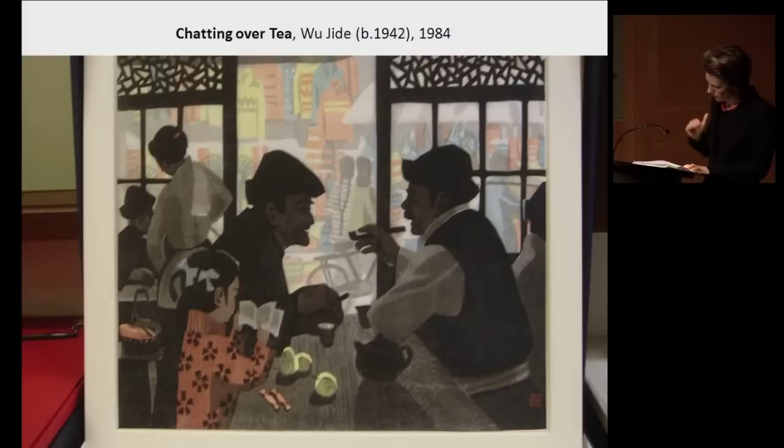If you see the modern woodcut print artists, they often worked with oil-based ink, oil-based colors, whereas in particular, artists working at the Art Academy in Hangzhou refer back to the tradition of the first woodblock printing, the color printing tradition, and use water-soluble ink. And this is done here in this print by Wu Jide.